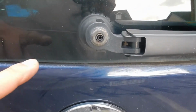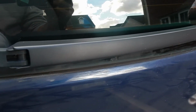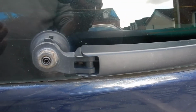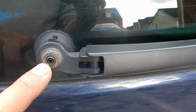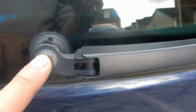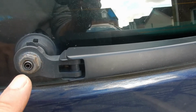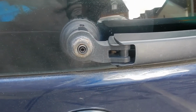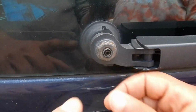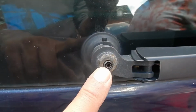Okay, so this is the rear wiper, and I don't normally change it as often because you don't really need it at the back as much as the front. But this is where the little plastic nozzle was, and it used to spray the water up under the back. And someone stole it. The moment they put it in their car, I just pulled it off. So this is gone now. So it just sprays backwards, but it's feeble.